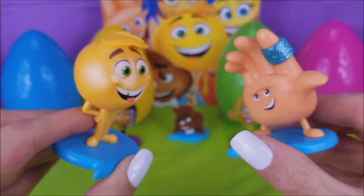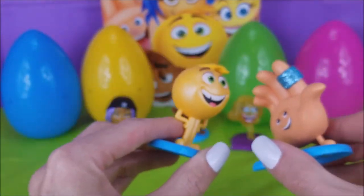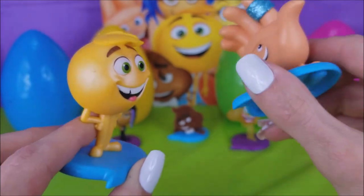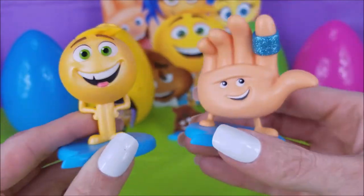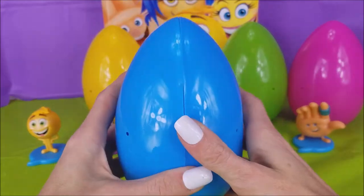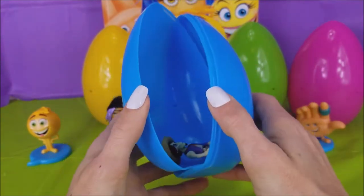Okay, it's surprise egg time. The blue one, yellow, green, or pink? What do you say, high five? Which egg should we open up first? Boop. Oh, I think he's pointing over to the blue one. Okay, blue one it is. Grab our blue surprise egg here. What do you guys think could be inside? Let's open up and find out.